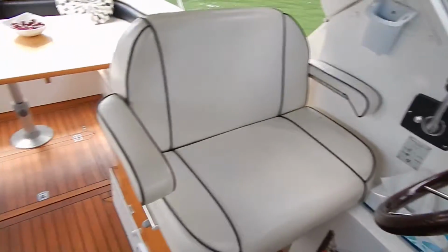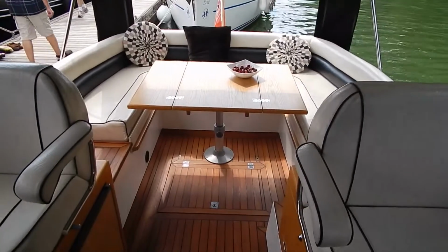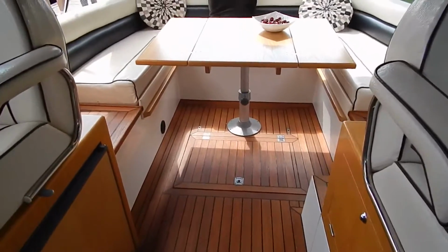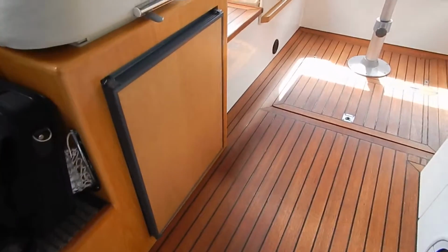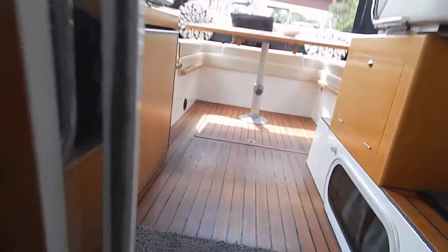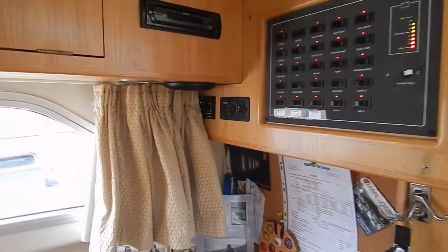Just spin round. Have a look into that cockpit area. Really convivial. That table drops down and forms a third double bed. Bar fridge. I'll just make my way down 3 steps and we'll have a look into the saloon.